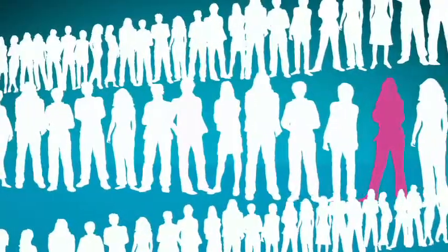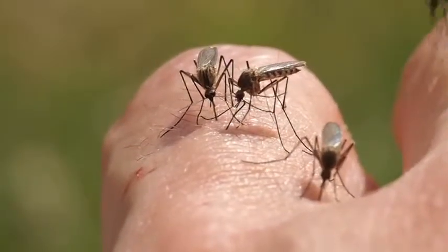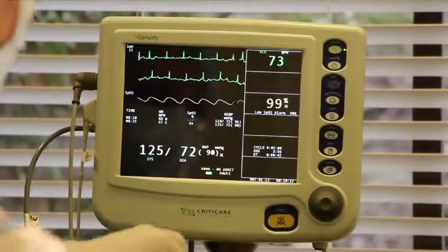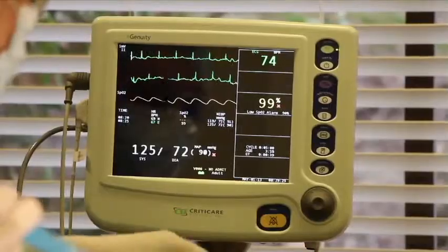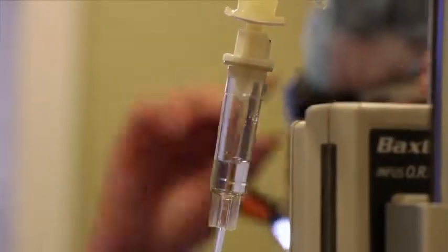And then 1 in 150 can get a more severe form of the disease. It's called neuroinvasive disease, and they can get meningitis, encephalopathy, and there have been some deaths from West Nile.